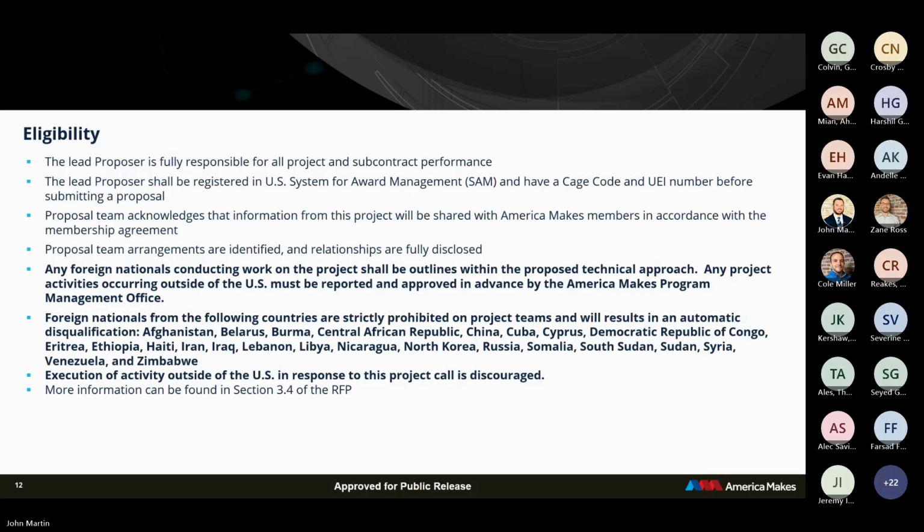And then if we look at some of the other eligibility requirements, foreign nationals that are participating on this project all need to be reported to the America Makes Program Management Office, which is in the government, so us to them, as soon as possible. They need to be approved in advance, and to stay in contention for the possibility of winning a proposal, we need to be notified of that as soon as possible so that it can all get approved. There's no guarantee. And then foreign nationals from the following countries are strictly prohibited. So we have a long list of countries that you cannot have any foreign nationals from on your project team.